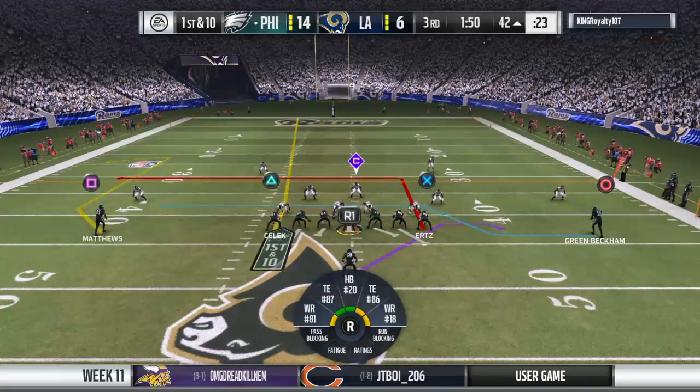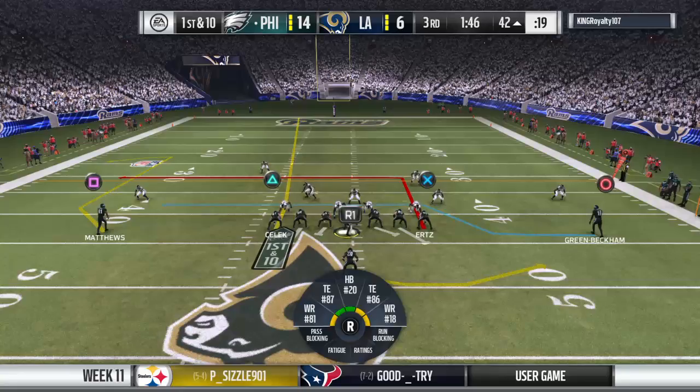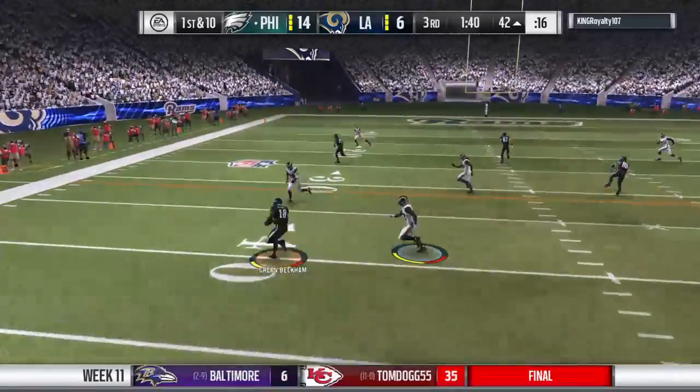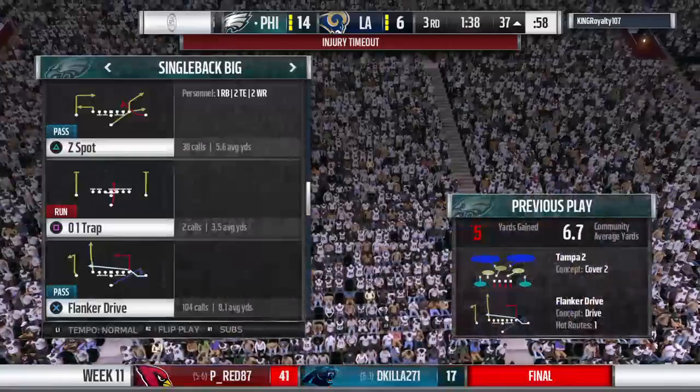As we often say, get it to him in space, let him use his leg. Yeah, if he can get a matchup against a linebacker or maybe a defensive end dropping out in a zone blitz, he's going to win that battle just about every time. Green Beckham has it over the middle, and he'll get it down on the play to the 37.